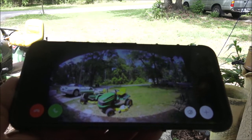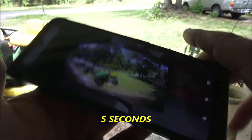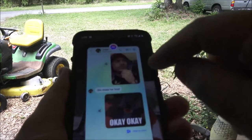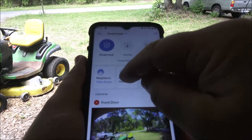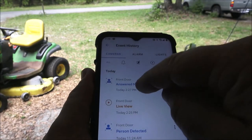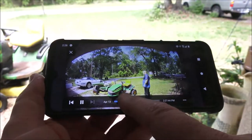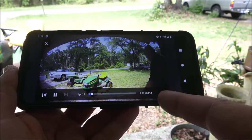And like I said, it'll record like 10 seconds or whatever before the alarm or before the notification comes. So now let's go to my history, event history, right here, 2:27, seeing it's now 2:28, it says person, and there I am. See how it recorded a couple seconds before it gave me the, now listen.